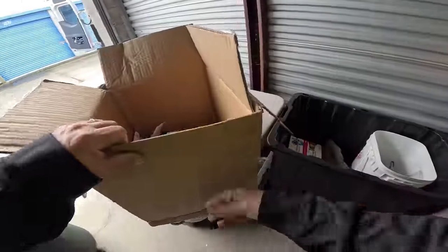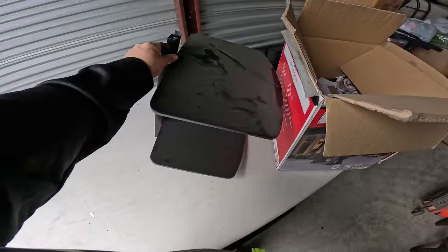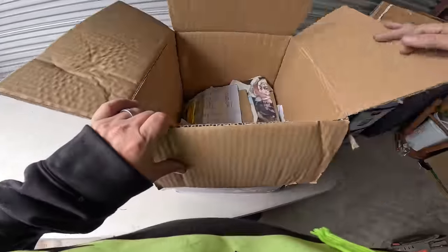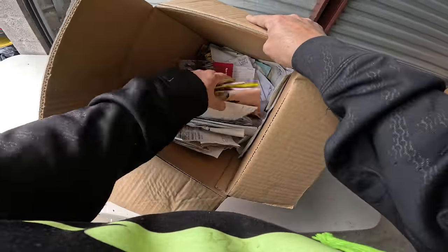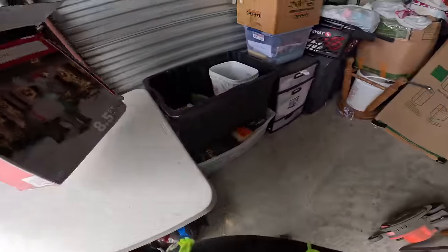Ooh. I didn't notice those red totes. I guess I was just looking at the golf clubs. There's red totes back in that corner. All right. At least this thing's metal. I can just recycle it. Scrap it. This looks like all junk mail here. Ooh, gross. Dirty. Yeah, I would have liked to have found that giant moose in there, but it's just all junk mail, so at least I got an empty box now.